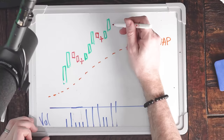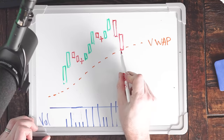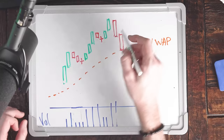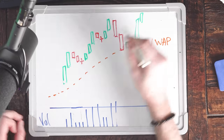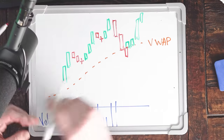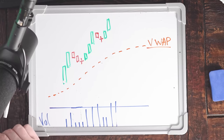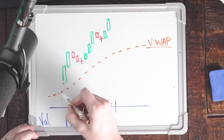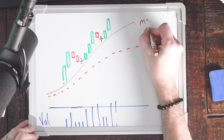It's very common that when we see a sharp pullback, we'll see the price bounce off the VWAP. VWAP is almost always a significant area of support when the price is above it, so we'll see a bounce, and sometimes we'll end up seeing a move all the way back up, but if the price breaks below VWAP, it usually will have a hard time getting back up above it because this is now resistance. Okay, now the next indicator that I'm going to draw here, in this color, brown, is called a moving average.